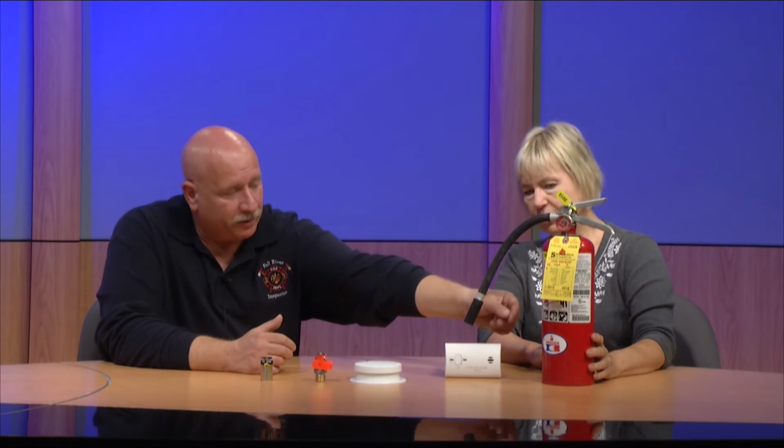There's a very light powder in here. The majority of it is sodium bicarbonate or baking soda, which is extremely effective in putting out a fire. A little bit messy, but honestly, I have one in my home. Most people I know, then again, I work with most firefighters, do have one in their home, but extremely effective.